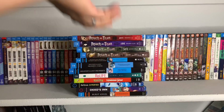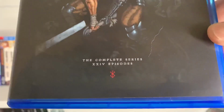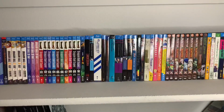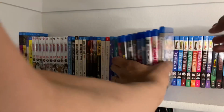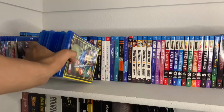And then Attack on Titan, these are just duplicates since I already have the limited editions. And then this is the complete series of Berserk, the newer one with the horrible animation. So I think I'm just going to stick to the manga for Berserk since I've heard nothing but bad things about every anime adaptation. But yeah, now we're moving on to the standard Blu-ray releases that don't have slipcovers.